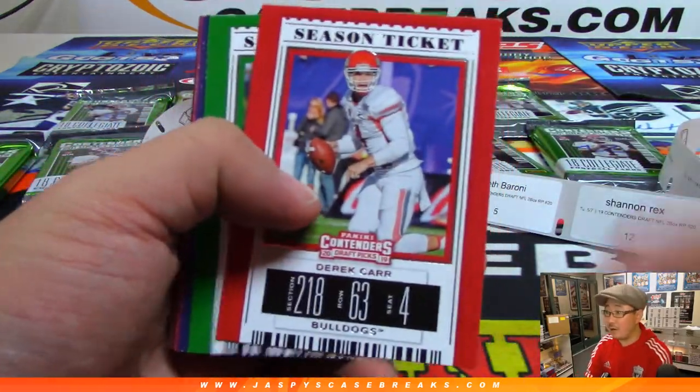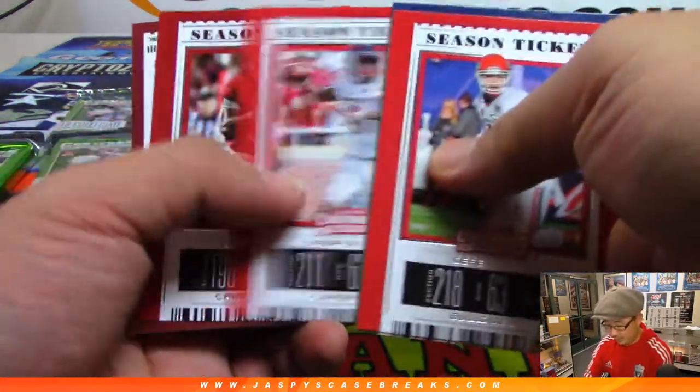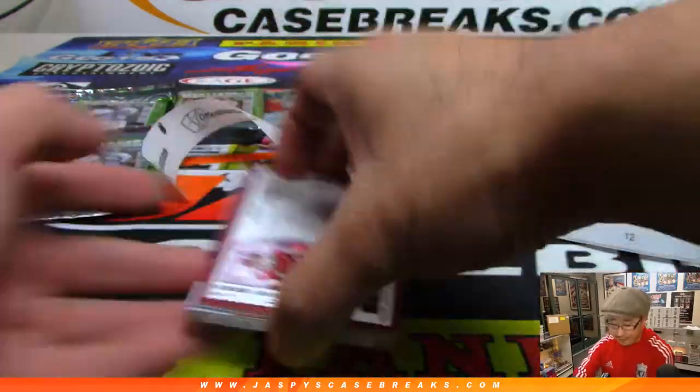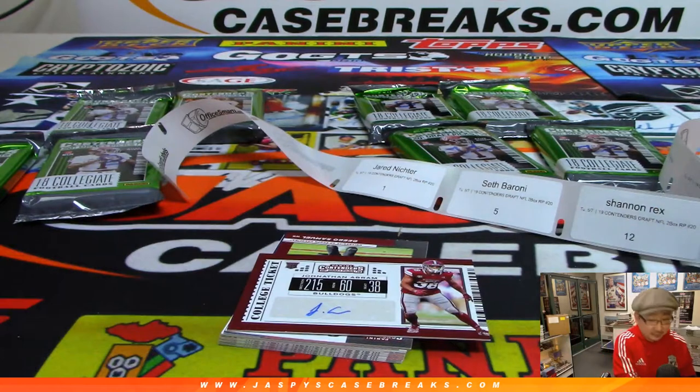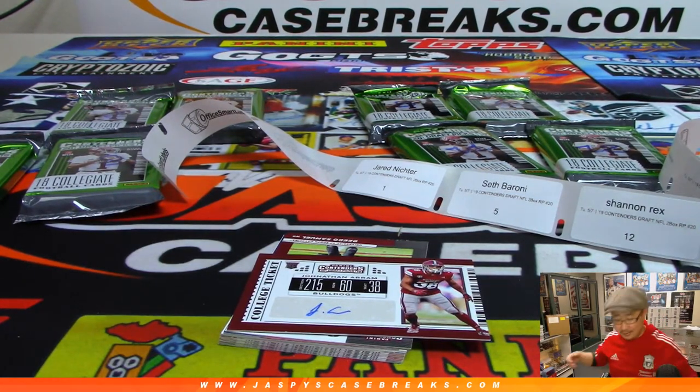There's my boy Derek Carr. That's right, Ed Rand, our Raiders. And we got Jonathan Abram. Wait, isn't he a Raider? I'm pretty sure he is. Yeah, he is a Raider.